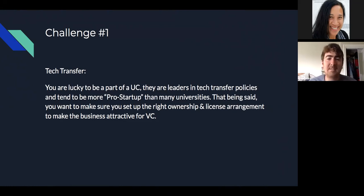But with that being said, you really want to make sure you have the right ownership and license agreement to make the business attractive for VC. I'll talk about that in a second, but that's just making sure the university doesn't own too much of it. Because that's going to make it unappealing for VCs, because they're going to get worried that the founders will just bail on the Series A or the Series B because the ownership stake is so low.